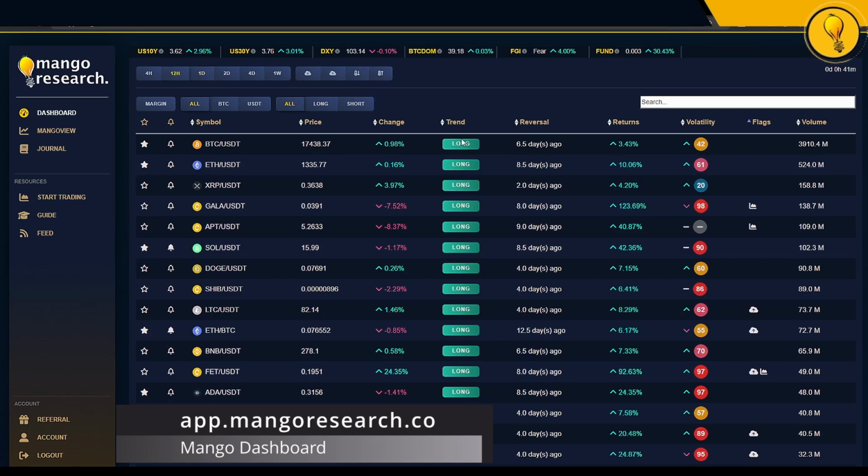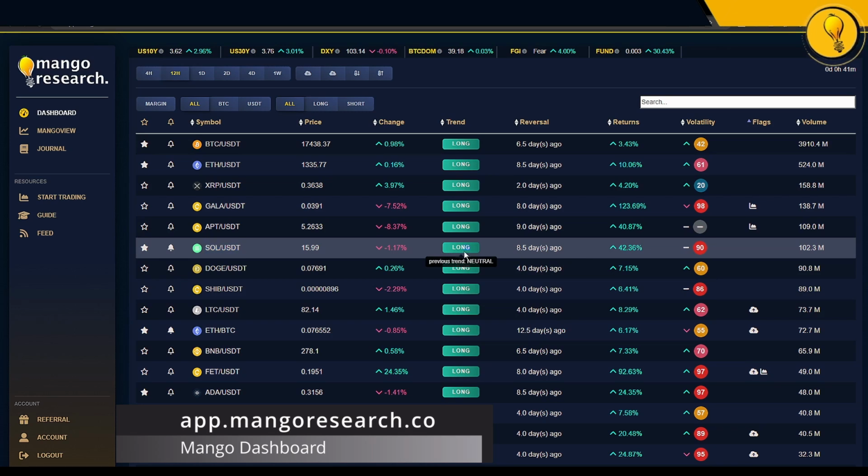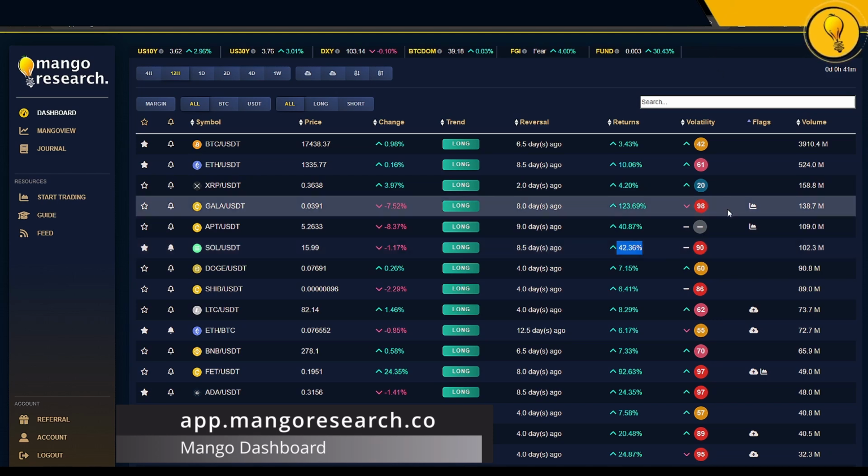How about the 12-hour time frame? What is the story on the 12-hour? SOL USDT on the 12-hour time frame is also bullish. Great. You got the signal around 8 days ago. If you caught a trade based on that, man, you're up by a good 42% on that trade. That's a beautiful swing. Now, how about the volatility?